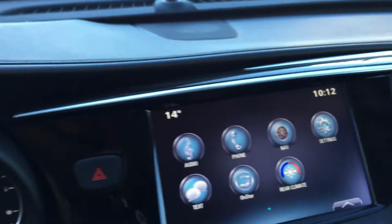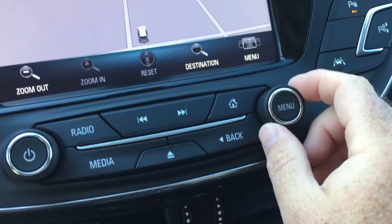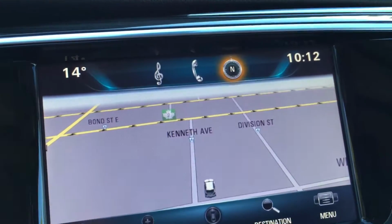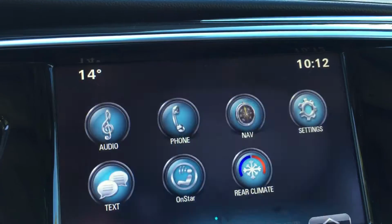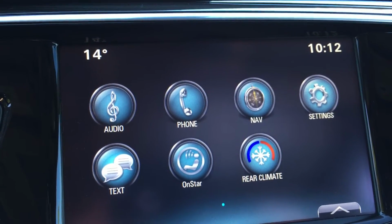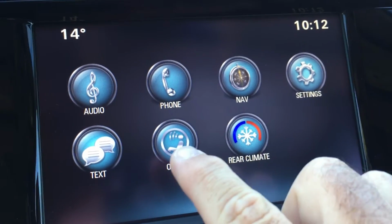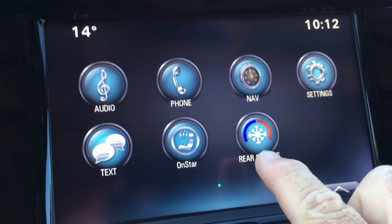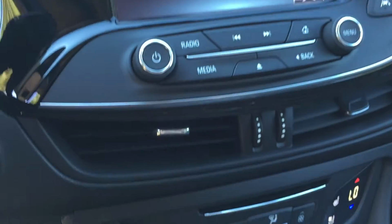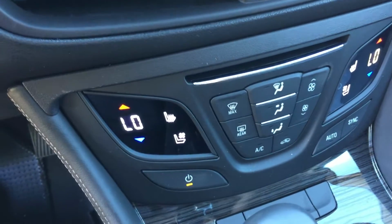Now let's move over here to the home screen, and this is a touch home screen, but you can also use this rotary dial down here. First thing I've done is showing you the navigation. One pop there, and it's going to show you exactly where you are on the road, and you can set a route. You've got your options here for AM, FM radio, as well as Sirius XM satellite radio. You can see some text messages while you're on the road, and of course you've got OnStar and rear climate control in the front of the vehicle. So this is all beautiful. That's going to come with this 2016 Enclave. Envision, not an Enclave, it's an Envision.